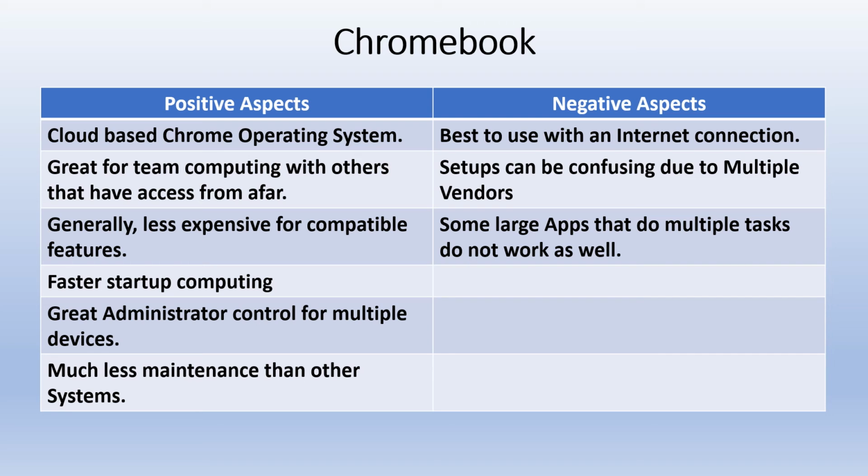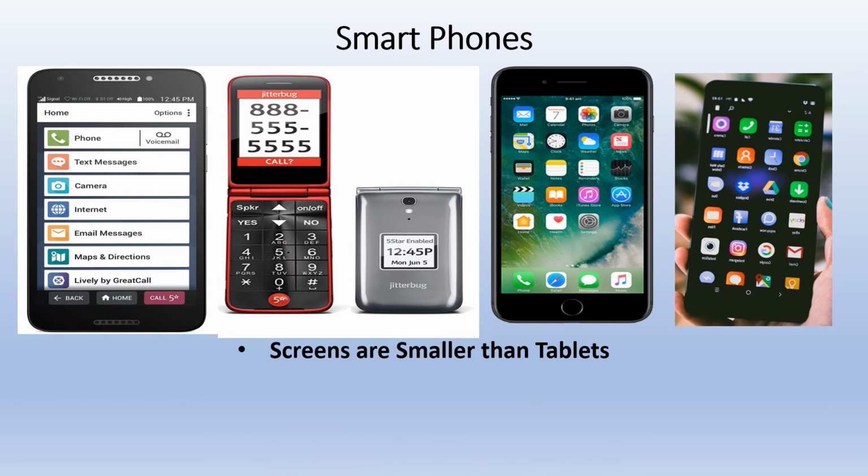Some large apps that do multiple tasks don't work as well on a Chromebook. Some people run into problems such as using Microsoft Office. It can work, but it can also create some problems. That's it for tablets. Next, we'll cover smartphones.